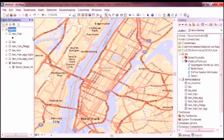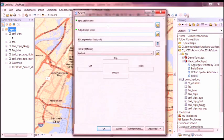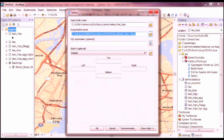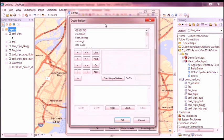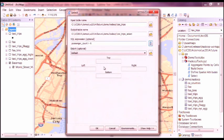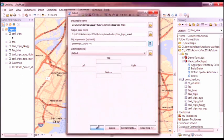Okay, so I'm going to demonstrate the select tool. This is where, instead of aggregating, you actually want to pull out individual features. You want to bring back a smaller data set. So we'll open up our select tool, bring in our taxi trips, give an output, and then, because we have this in Hive, I can just use SQL Builder and say I want to take everything where passenger count is greater than 6. Yeah, that's pretty cool. Query Builder against Hadoop. That's kind of nice. I don't want an extent.